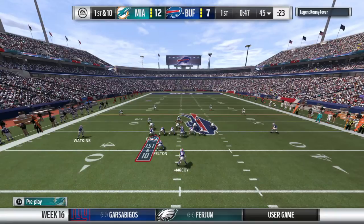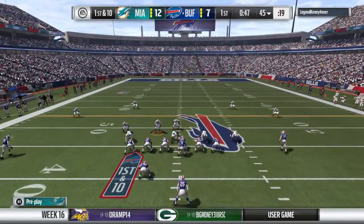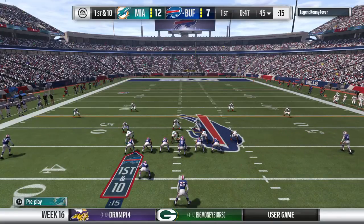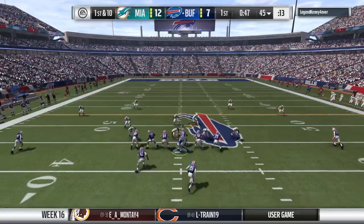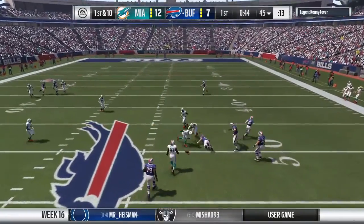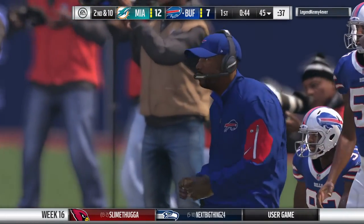They come up in an offset eye. Trying to shake off the interception from the last drive. He'll look to throw. He was trying to get it to LaShawn McCoy. And it's 2nd down.